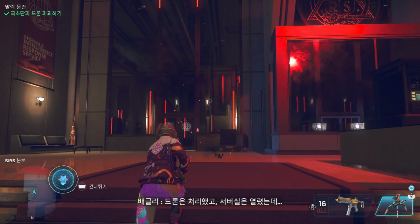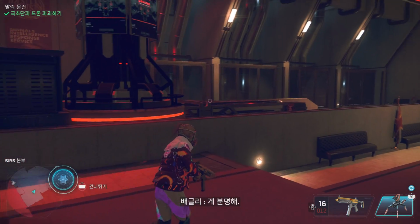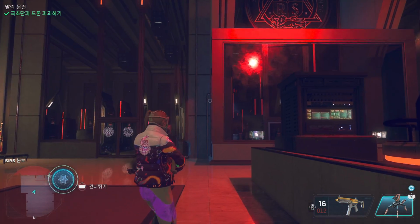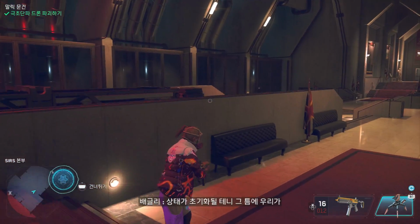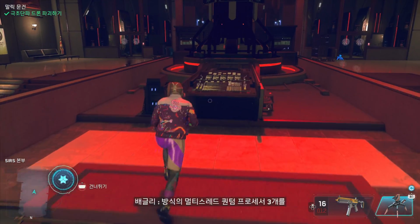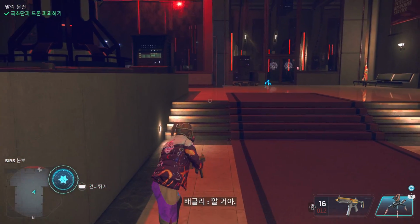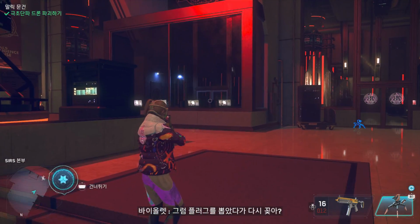Drones down, server room unlocked. And buggery fuck, Malik has locked me out. He must have a hard line to the server. Any ideas? A full power cycle will reset his connection and give us enough time to complete the intrusion. But Filament uses 3 quantum processors with independent power. We'll have to reboot each individually. So we're gonna unplug it and plug it back in. Close enough.